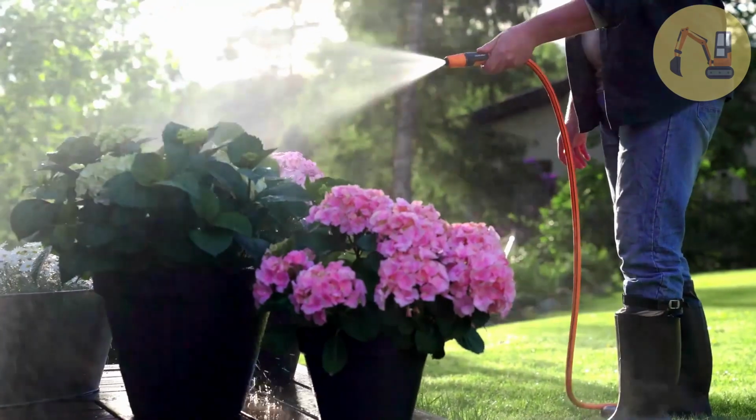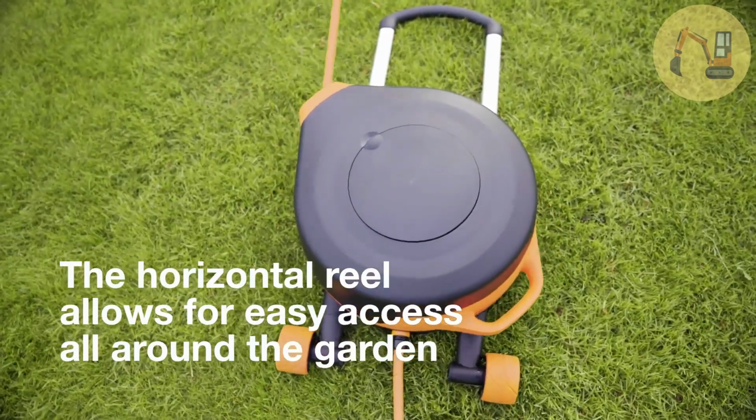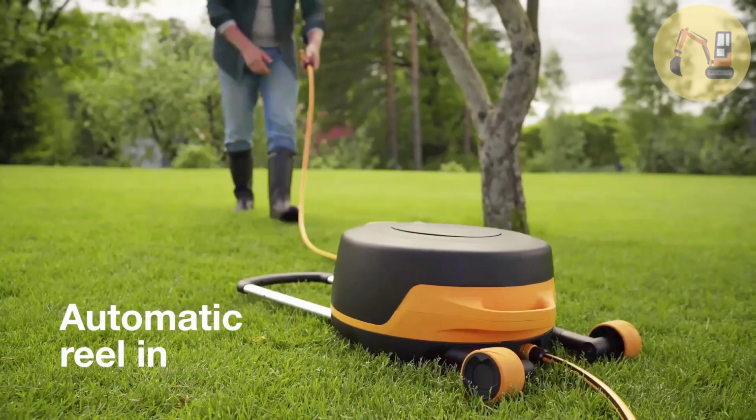This tool expands your watering range to 1,500 square yards, starting at just $150. Simplify your gardening experience with Fiskars Water Wheel XL.